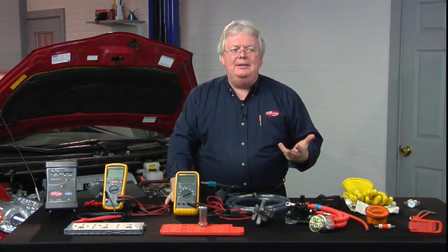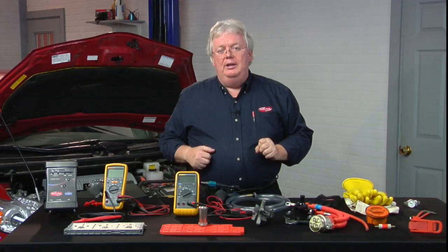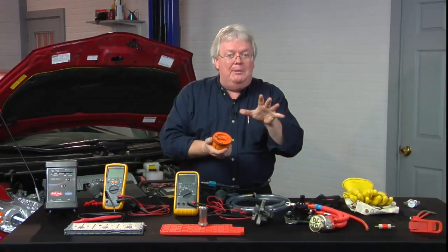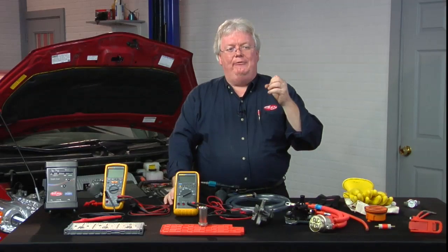The third step is to remove the service plug, or in the case of Hondas, flip the service switch off. It may be called a service plug, or a service disconnect switch, high voltage disconnect switch, whatever it's called. Find it. It's different for each vehicle, and we'll talk about that coming up next, but find it and remove it.